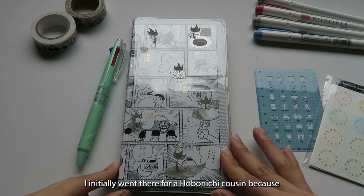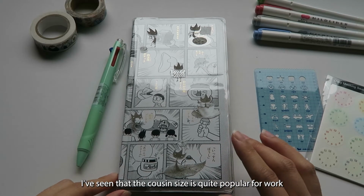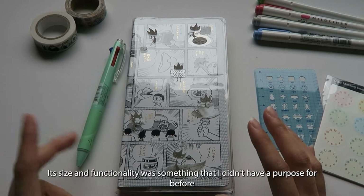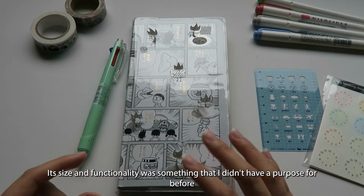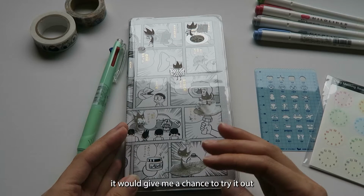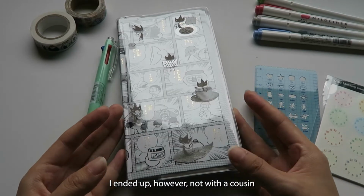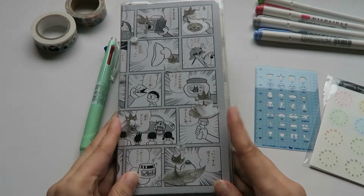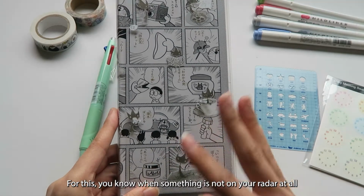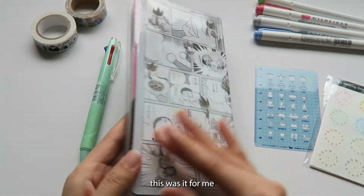I initially went there for a Hobonichi Cousin because I've seen that the Cousin size is quite popular for work. Its size and functionality was something I didn't have a purpose for before, but now with a job, I thought it would give me a chance to try it out. I ended up, however, not with a Cousin. When something's not on your radar at all and takes you completely by surprise, this was it for me.